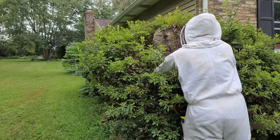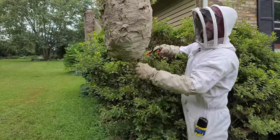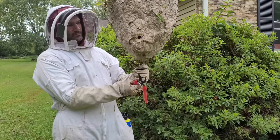I would have shown the entire removal process, but since it was so deep in the bush, there was really no way for me to get the camera in there to see the vacuum nozzle sucking up the adults. This is the biggest bald-faced hornet nest I've ever done, by far.